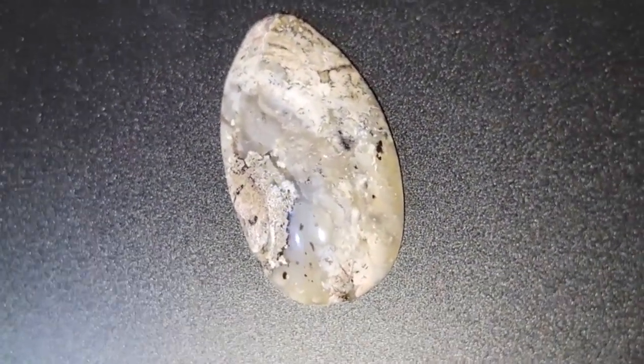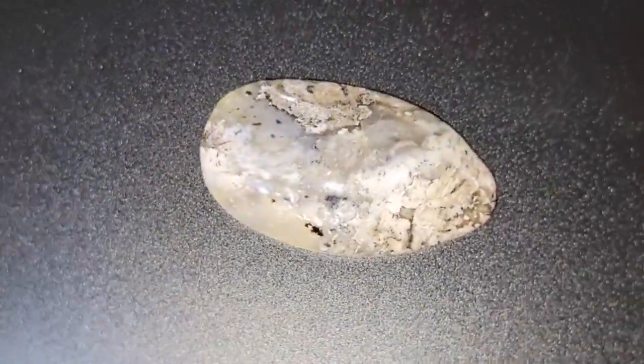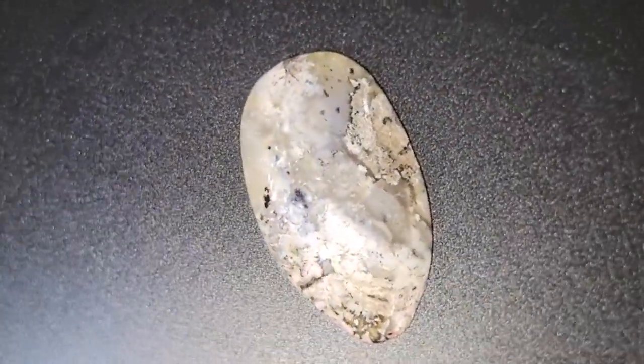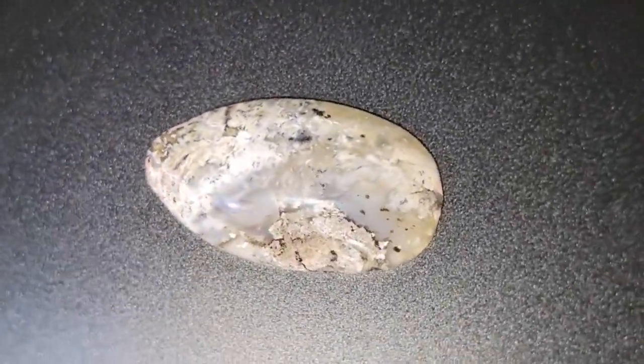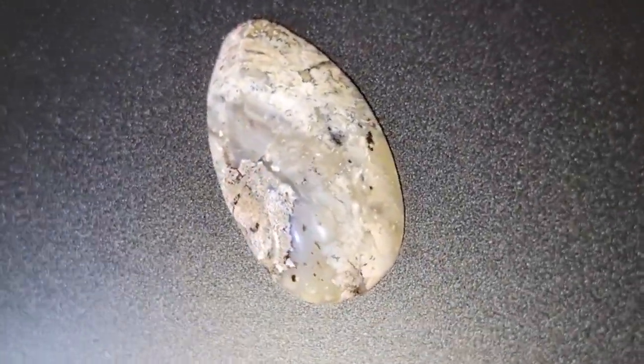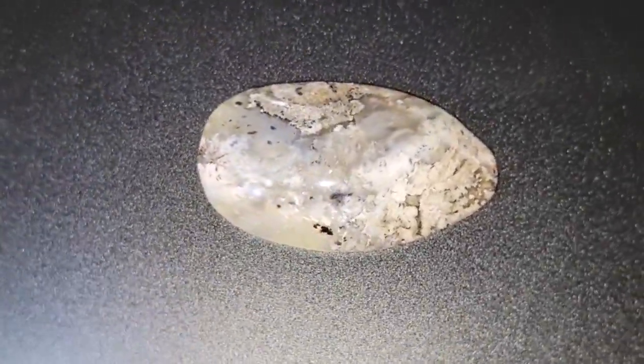Alright, well here it is finished up. Like I said, it didn't turn out all that good. I think this is my worst cab ever. And I just don't know how to handle the softer material when it has a harder material next to it.